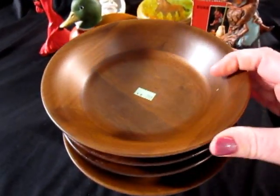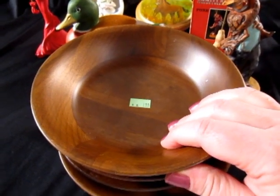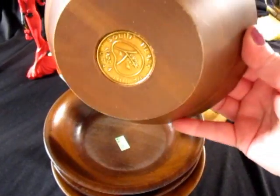Okay, next item. This is a learning experience here. These were $7.99. I got half price, I paid $4.99. I'm trying to learn a little more about mid-century modern, which is in the 60s. And these, to me, in my opinion, were not a great buy.